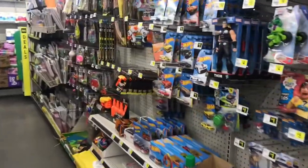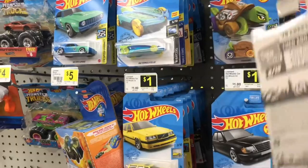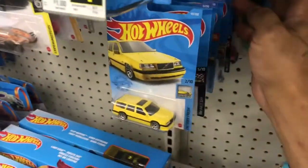Alrighty guys, now I'm inside a Dollar General. And let's see, they got some J cases. Let's go through the pegs and see what they got.